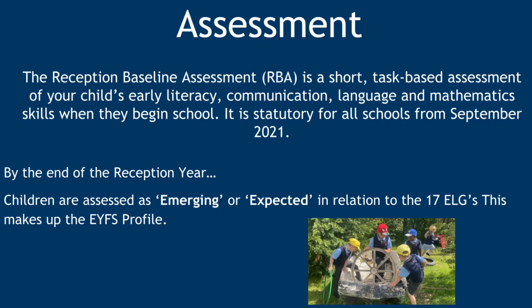At the end of reception, the children will be assessed as emergent or expected. In the past, we have had an exceeding goal, but this time it's changed to just emergent or expected. We track the children to see if they're on track or not on track, and you will be given this report at the end of the school year.